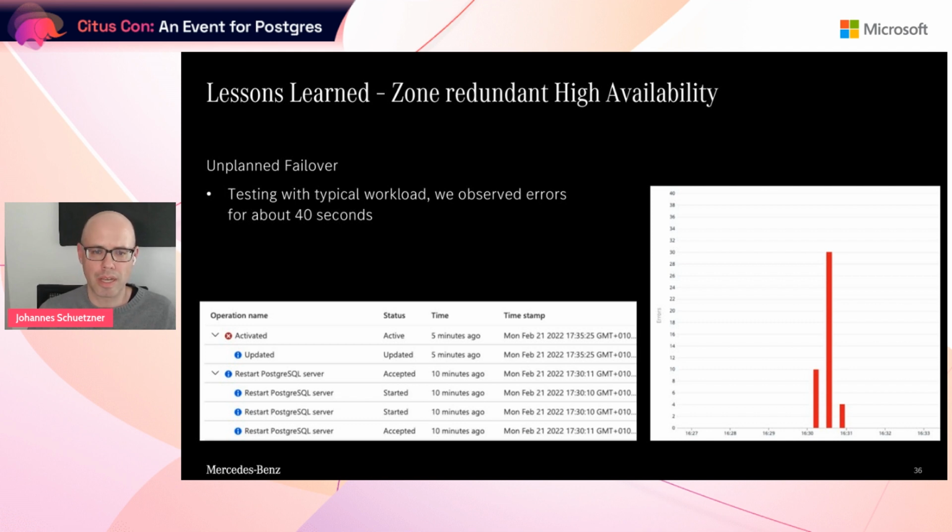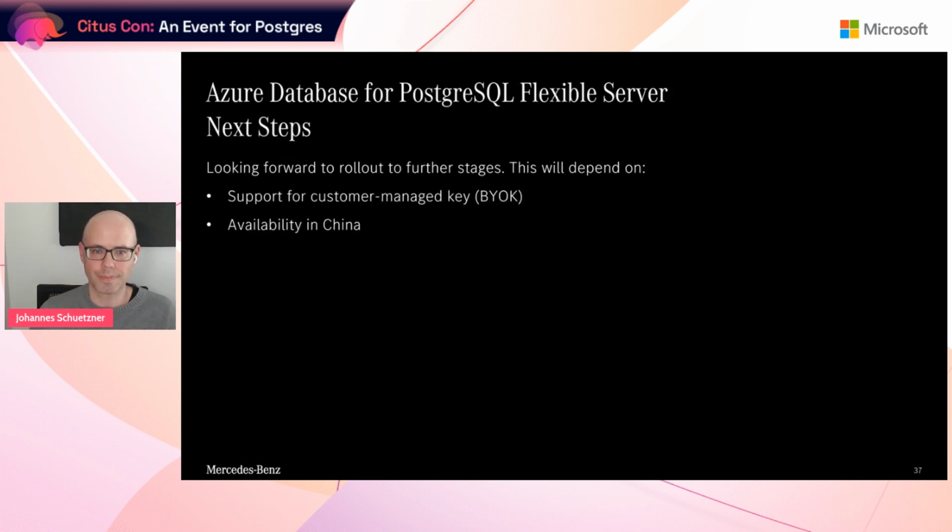It's good, but also don't get confused by the messages in the operation log in Azure about the server, because you can see messages going way longer, but this is more like background processing that can occur also after the failover. But during these later phases, the application has already reconnected to the standby and is able to continue processing.